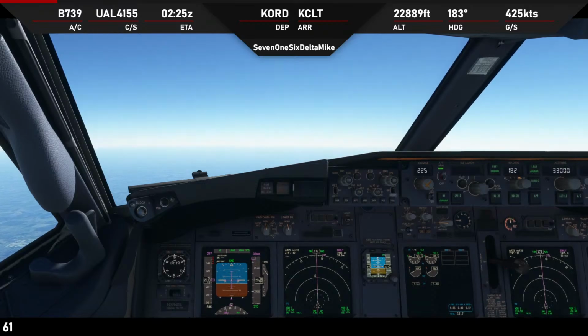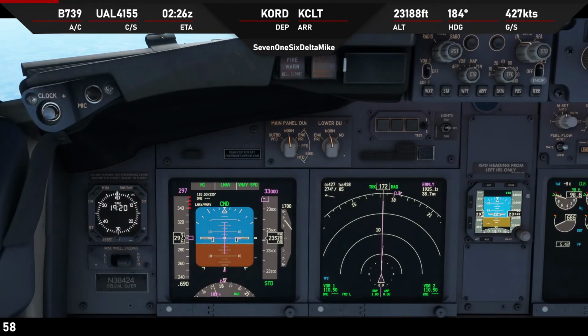All right, so a little conversation there with some buddies in Discord. I think y'all could probably hear that, a little talk about the 737s. And we are passing through flight level 235 on our way up to 330.